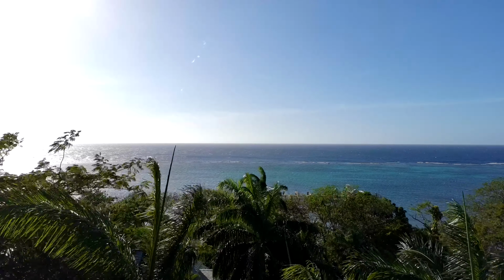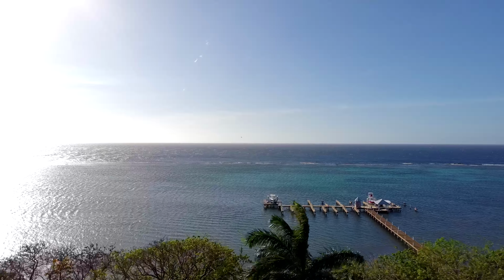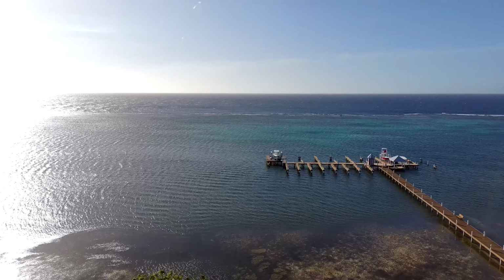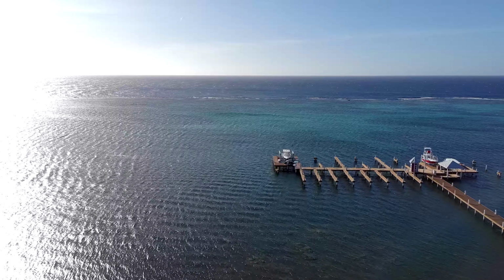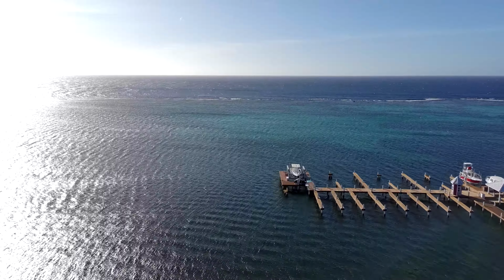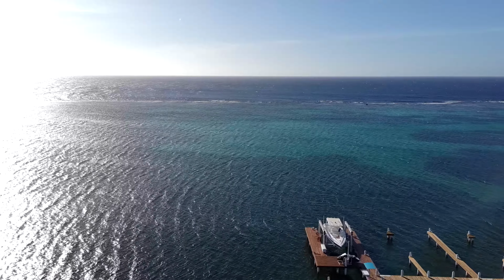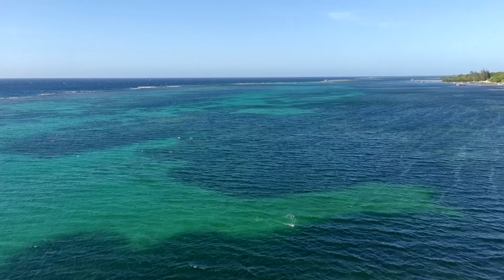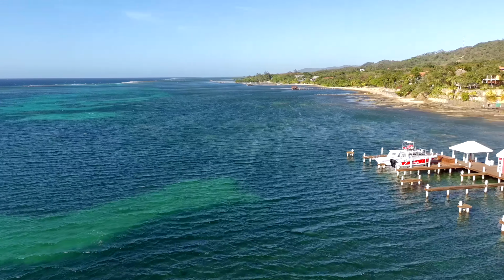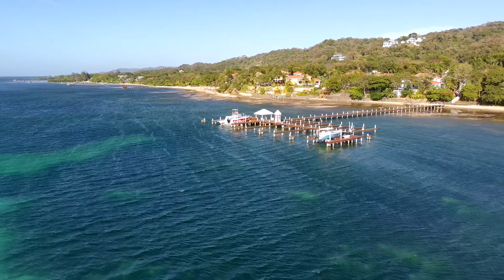Welcome to beautiful Roatan, Honduras, and we are re-recording all of the drone footage over the past few years with a brand new drone, brand new camera, so we can see the changes that have occurred on this island. Right now, we are in Sandy Bay over the Lawson Rock Marina, and as you can see, it's in the afternoon, but man, that reef is still absolutely stunning. And well, one of the main reasons many people come to live on this beautiful island.